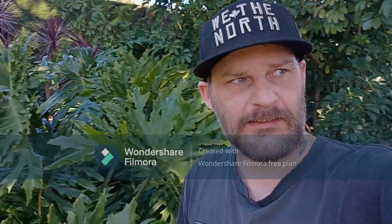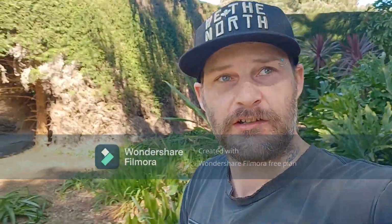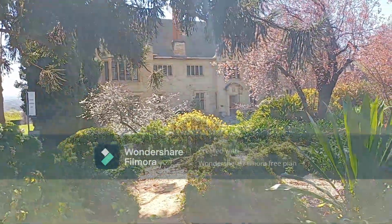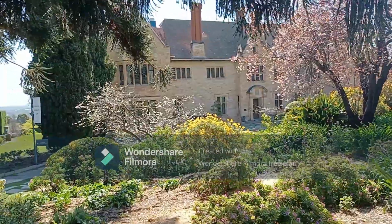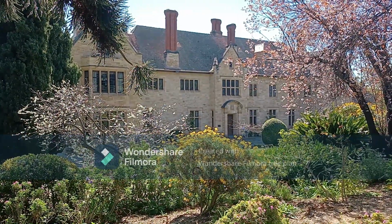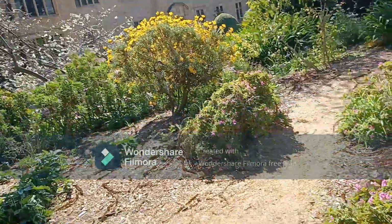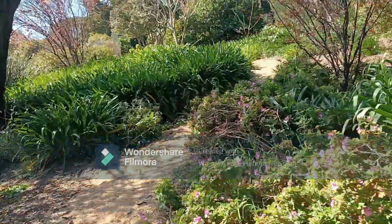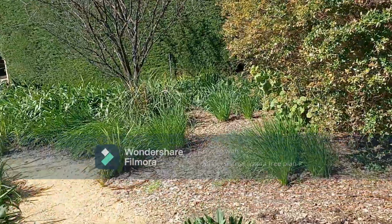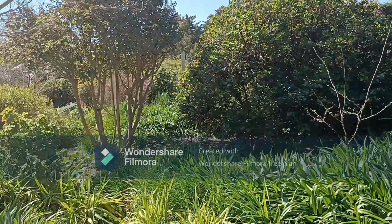I wasn't expecting it to be this nice when I came out here. I've never been here before, so at the moment it's absolutely glorious. Look at it. Check out that old house down there. Look at the butterfly there. Look at him go. There he is.